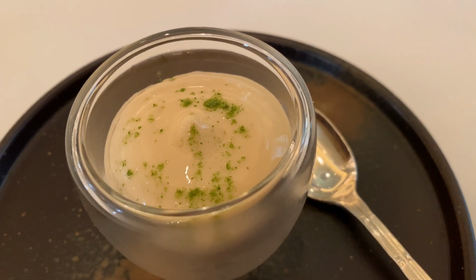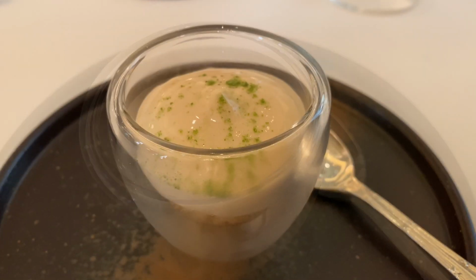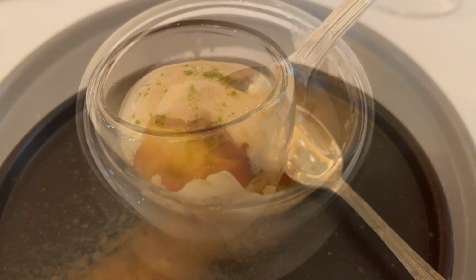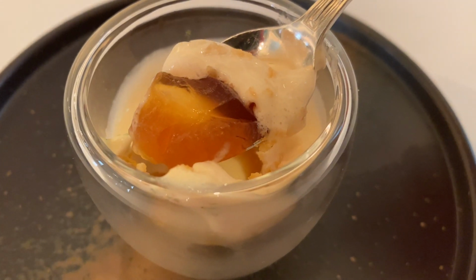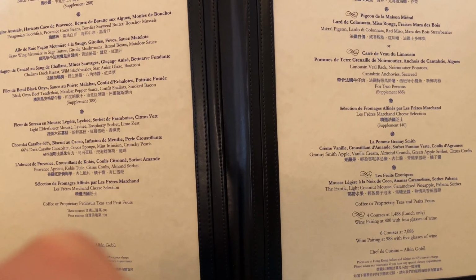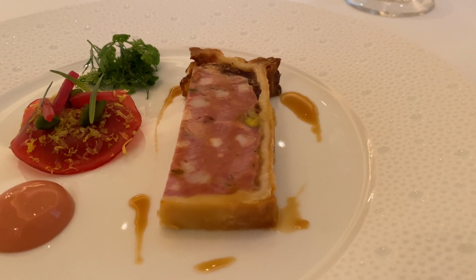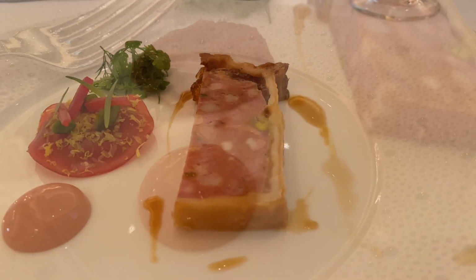And what's not to love about this onion soup, or should I say onion mousse, as it's a frozen style of soup with all the ingredients of an onion soup at the bottom of this cup. The first of the three courses that I've chosen from the menu du déjeuner, or lunch, is this pâté en croûte, which has veal, foie gras, rhubarb, pistachio and wrapped in pastry.